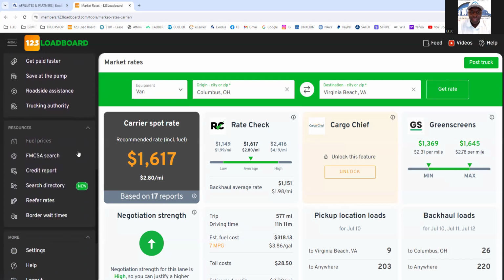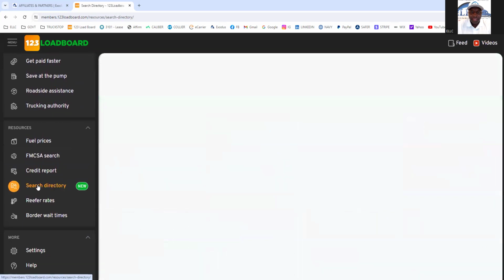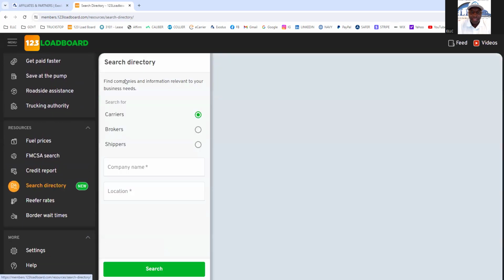And then scrolling down to how do we get carriers using 123 load board? Search directory. Search the directory, find companies and information relevant to your business needs. What are you searching for? Well, we're dispatchers, so we're looking for carriers, right? We're not looking for brokers. We're not looking for shippers. You can search by the carrier name and location, but let's just do a general search for just carriers, and don't fill anything else in, and then hit search.